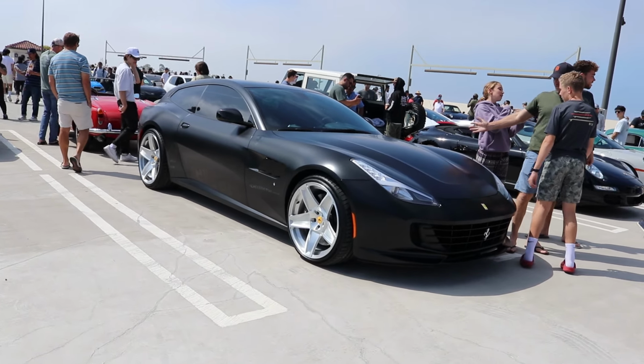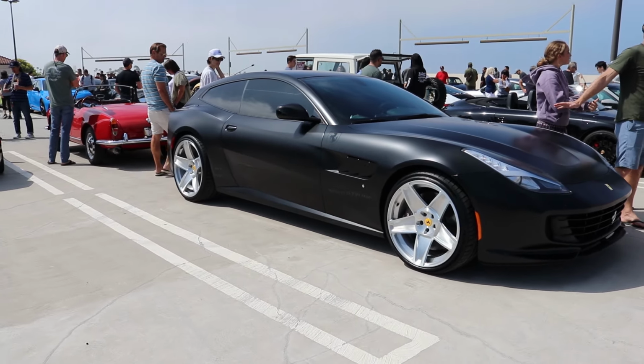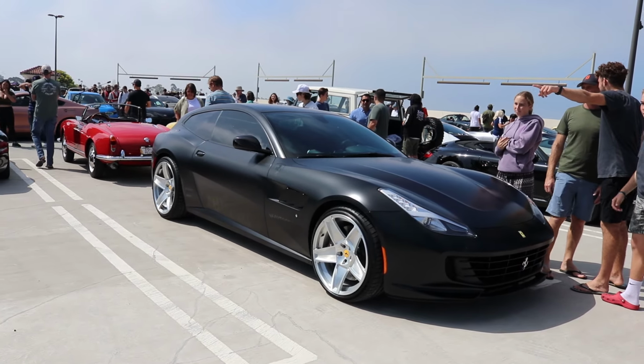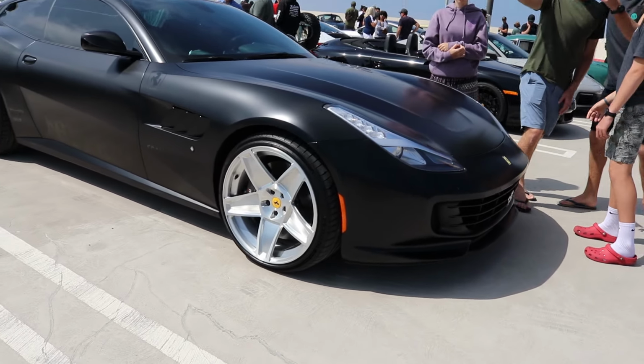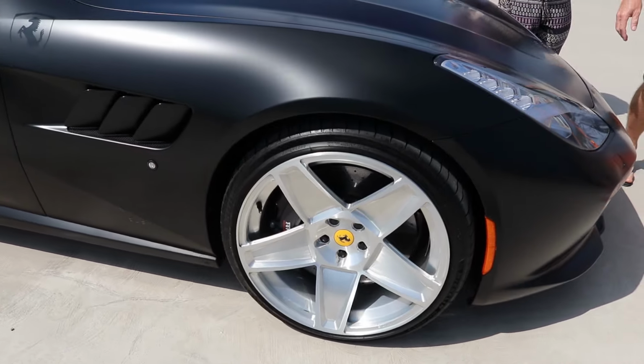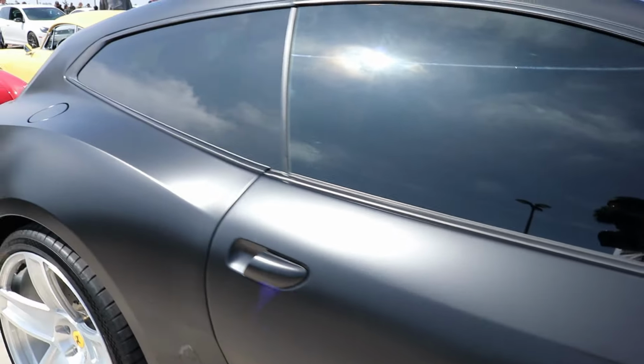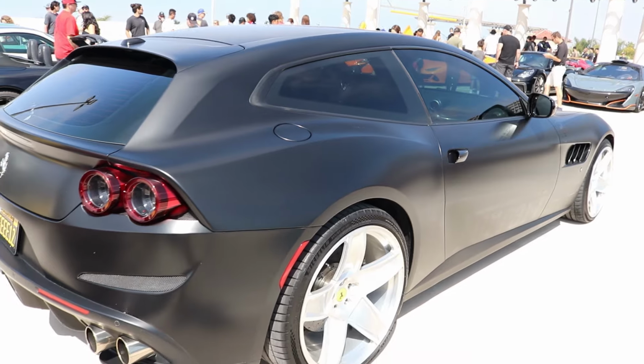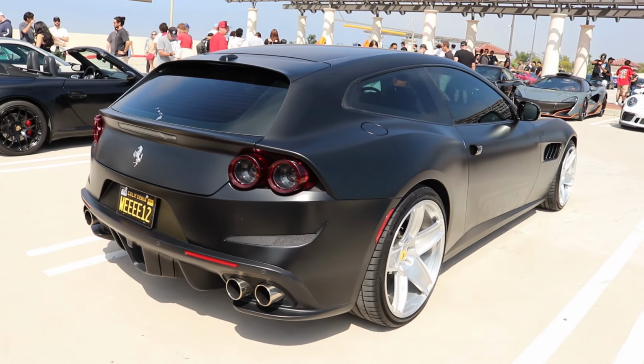This is another very unwanted car. I don't know what it is, I love this shit. These rims are fucking sick. I'm sure they're not OEM. These are the Lowe's rims. But this is a GT4 Lusso hatchback, front engine V12. But this is just sick.